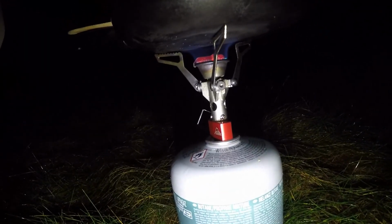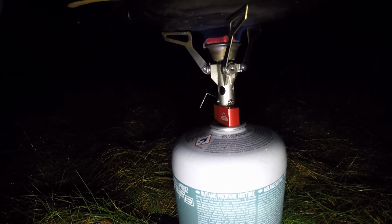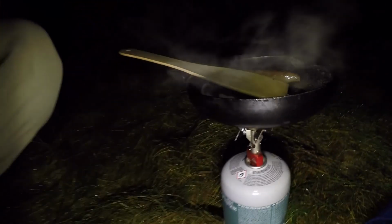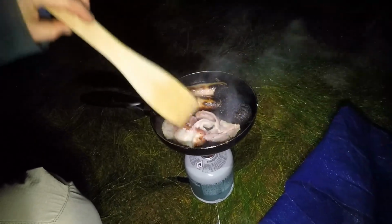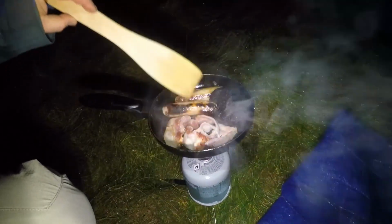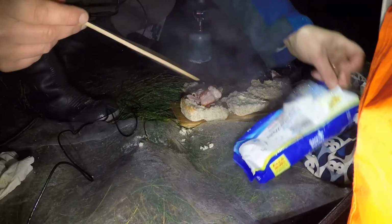Can't recommend a little MSR pocket rocket. Really small, really light. That's on its lowest setting, so it doesn't burn the frying pan to bits. Really versatile little cooker. Looking good. I'm gonna get a roll, mate.